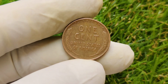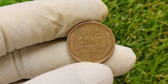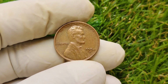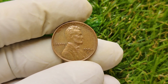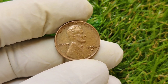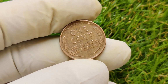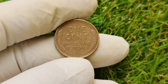However, here's where things take a turn. If you have a 1954 D Lincoln cent in mint state condition, say MS 63 or better, it could be worth anywhere from $3 to over $15, depending on the market and the quality of the strike. But that's not all. In rare cases, a top-graded MS 66 red example has sold for as much as $400 to $500 at auction. Why? Because collectors want the best of the best, and since copper is reactive and prone to toning or dulling over time, truly red pristine examples are hard to find.